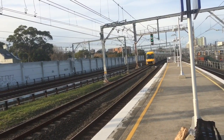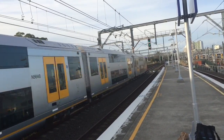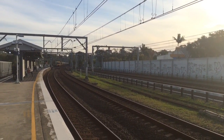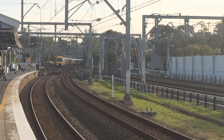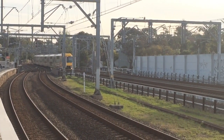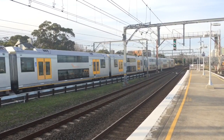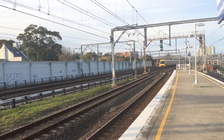Richmond service now passing, A48. And there's another Waratah approaching as well, in the distance. I'll zoom in for you guys. And we've got another Waratah, also a central service. Central service, Waratah A3. Fun fact about A3, it was the first Waratah to enter service.